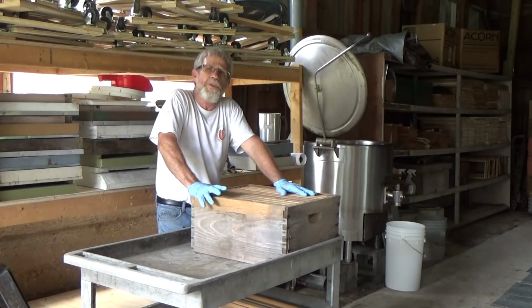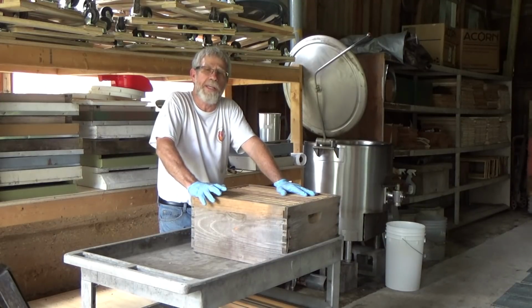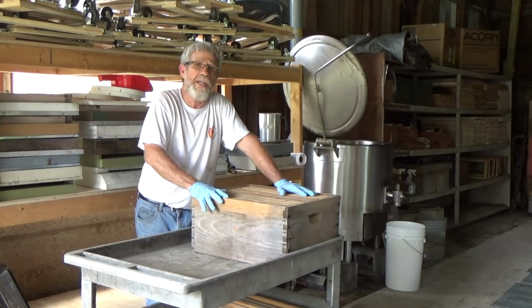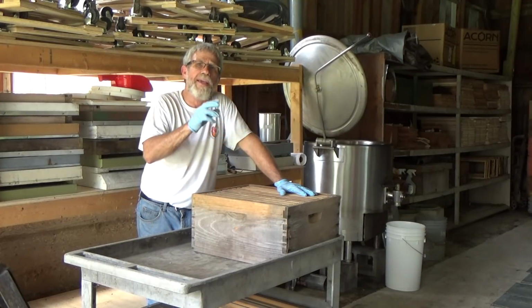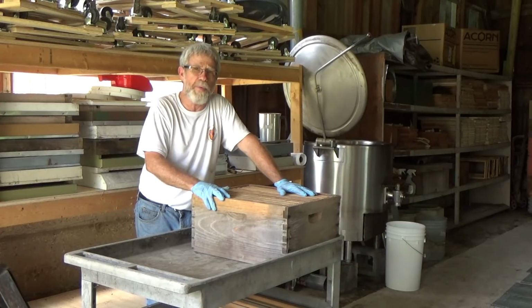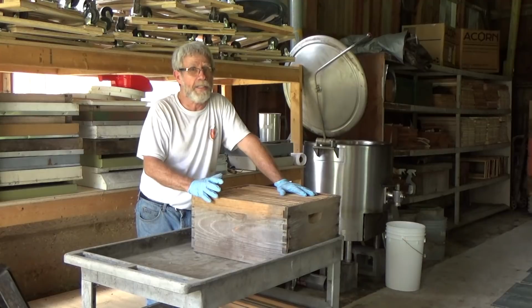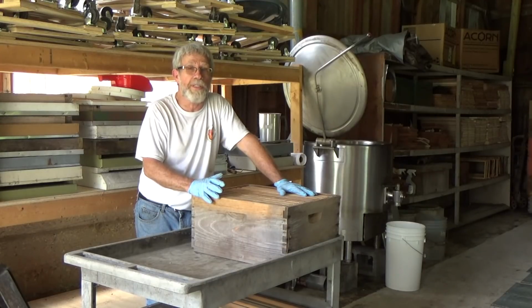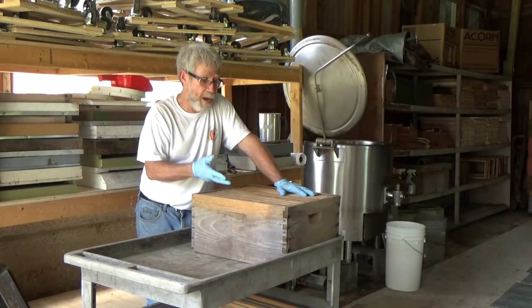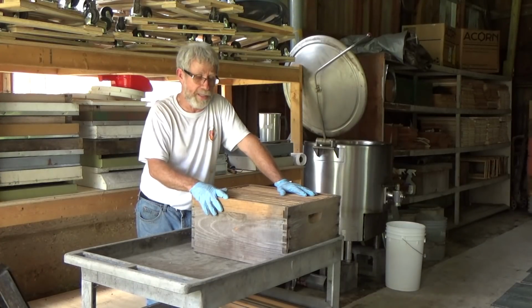And when I was using that method, I could do 30 frames from a single mix in the crock pot. And in the crock pot I didn't have water in it. It was just melted wax, and then I would just roll the wax right onto the foundation that way. So it works. It really works well. It takes a lot longer to do it, but when you have the numbers of boxes that I want to do, this method right here for me works ideally.